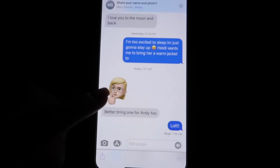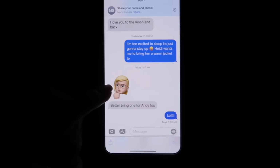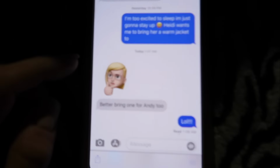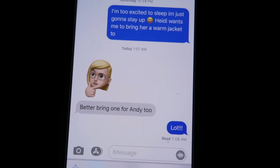So our mom learned how to use, what is it called? Me emojis? Me emoji. I don't even know how to use these yet. How is mom so good at that? She's got to update her phone. She's so good at it.